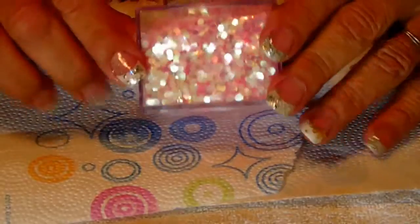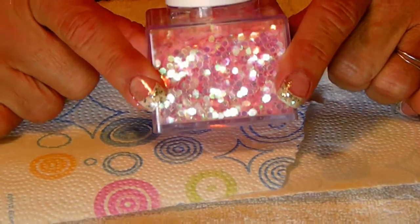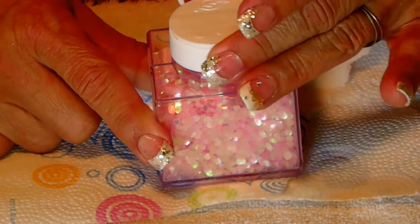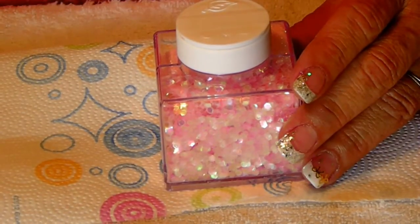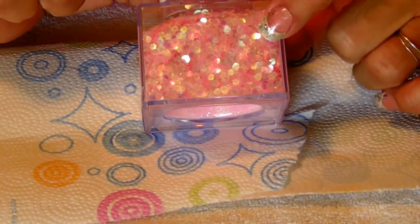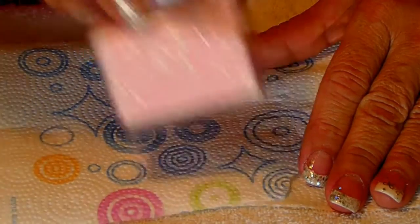I'm hoping maybe to do a swap. I've never done a swap, but I'm collecting my glitters, little things here and there, and maybe I can do a swap with one of the ladies on YouTube. And so I've been adding to my little nail collection, but I thought this was gorgeous. Oh, wee wee. Yes, sirree. Okay.